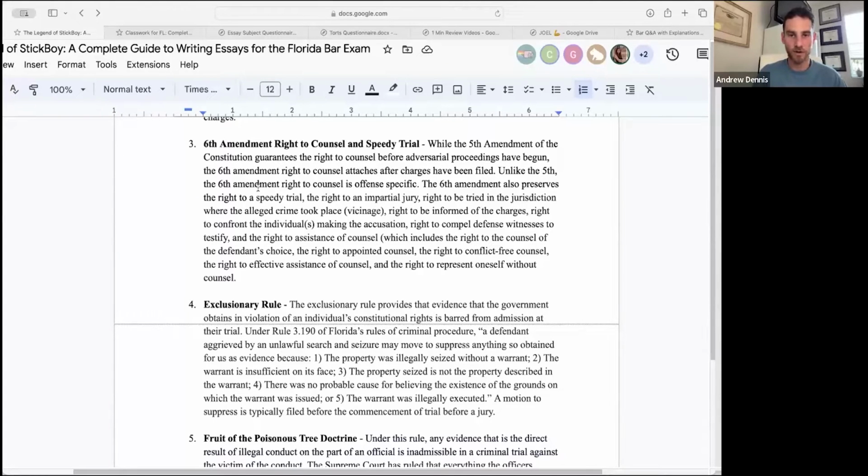The Sixth Amendment also preserves the right to a speedy trial, the right to an impartial jury, the right to be tried in the jurisdiction where the alleged crime took place, vicinage, the right to be informed of the charges, the right to confront the individuals making the accusation, the right to compel defense witnesses to testify, and the right to assistance of counsel, which includes the right to the counsel of the defendant's choice, the right of appointed counsel, the right to conflict-free counsel, the right to effective assistance of counsel, and the right to represent oneself without counsel.